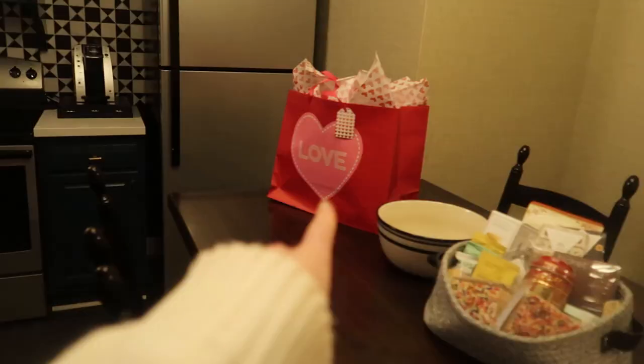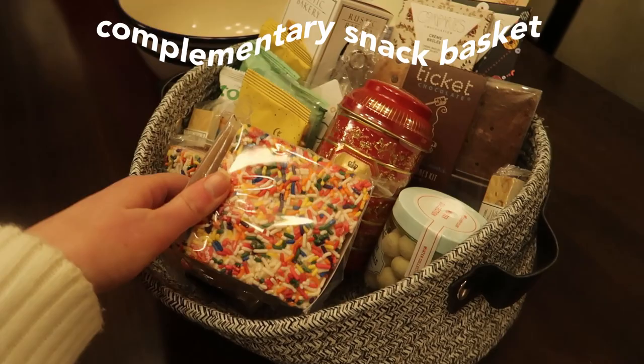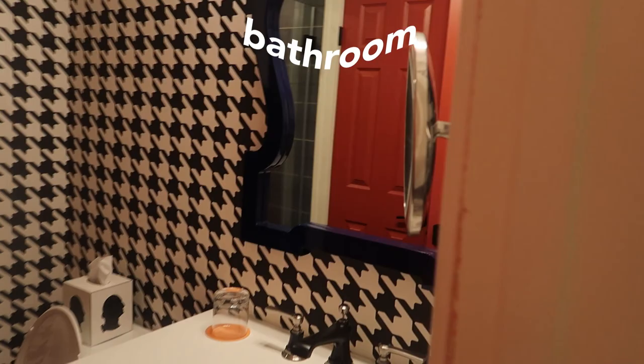That is a Valentine's Day present for me. We're gonna do presents in a little bit, but then this comes with the room. It has a ton of snacks in here. We have Rice Krispie treats, and we have these little snowball things and a bunch of chocolates and stuff. These are all of our room keys. This is what it looks like when you first walk in, like the door is right here, and then this is upstairs, and then this is the bathroom in here.